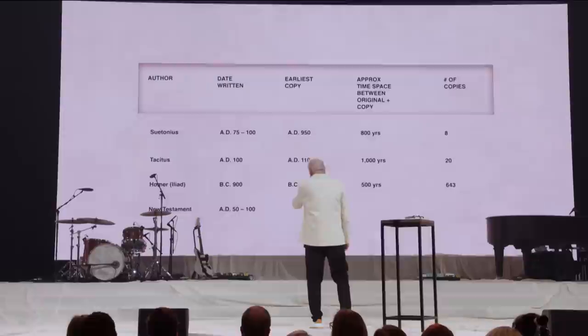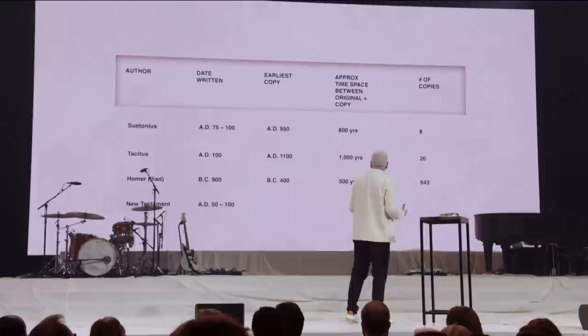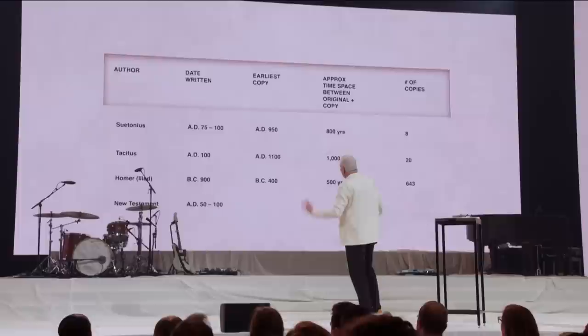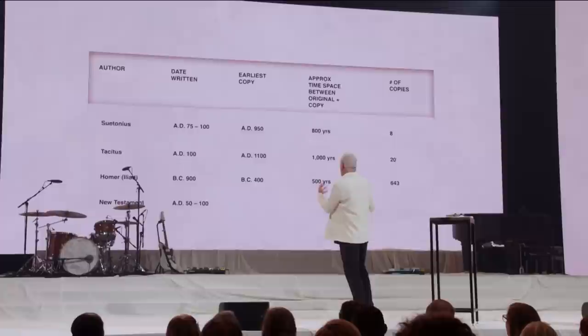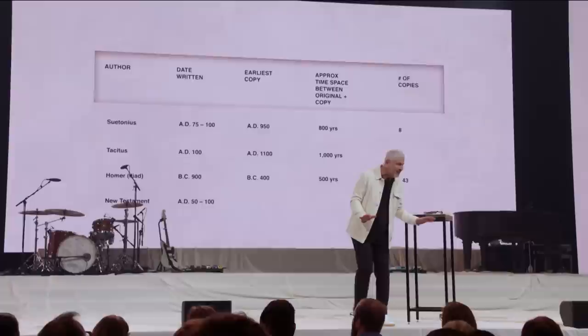Let's go to Tacitus, another Roman historian who wrote about Jesus and about his followers. He was writing in AD 100. The earliest copy, 1100 AD, 1,000-year gap, we have 20 copies of his work. But let's look at something we have a lot more confidence in, and that's the work of Homer. And you may have read the Iliad somewhere along the way. It was written in BC 900, our earliest copy, BC 400, a 500-year gap. But look at the copies. Look at the volume of the copies we have. So you can feel confident, by the way, when you're reading the Iliad, you're good.